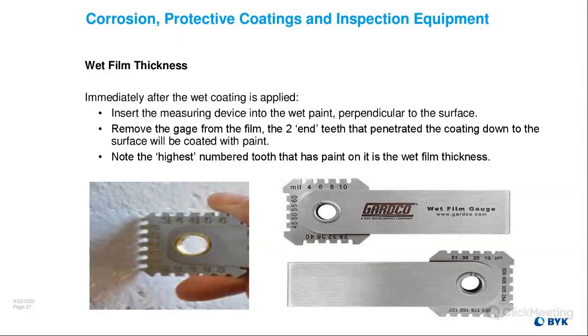It's not much to this. I can say that when you're doing this, you're going to want to get into the proper range. As a good applicator, you're going to know, okay, I'm 6 to 10 mils, so I'm going to use the 4 to 10 mil comb. If you get to the 10 and you have paint covering it, you may want to switch over and go to the next comb, just to make sure. If you cover all your combs up, you may want to go to the next higher level. Just a friendly rule of thumb there.